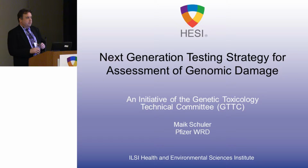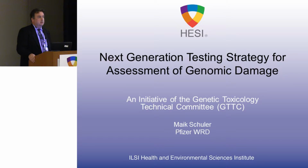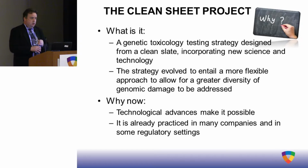So in 2015, HESI spent a tremendous amount of money to convene the world-leading experts in genetic toxicology to actually create a new generation testing strategy for the assessment of genomic damage. And these experts have tried to translate a lot of the new technology into really an assessment of human risk, and then to translate that to human populations.